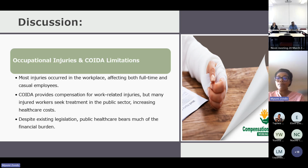And according to COIDA, employees who sustain injury during the course of their employment are entitled to compensation. Whilst this entitles them to seek care in the private sector, most seek care in the public sector, shifting the cost and liability onto the public healthcare facilities. These findings highlight the burden that these occupational injuries place on our healthcare system, even though in theory there is legislation to defray medical expenses and healthcare costs related to these types of injuries.